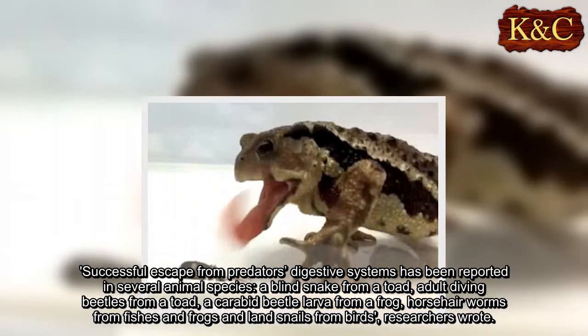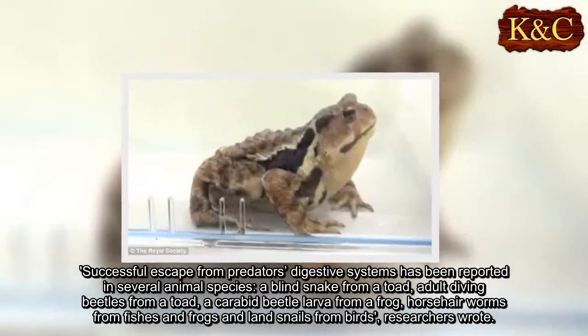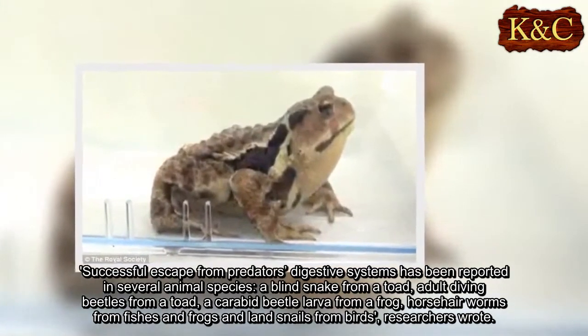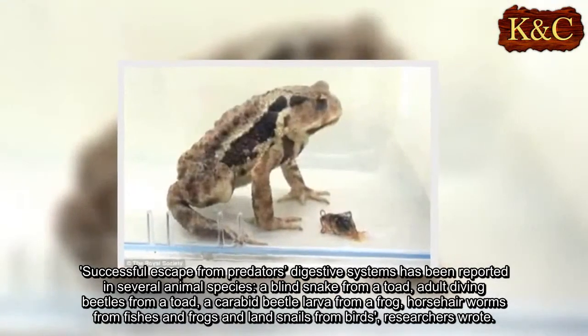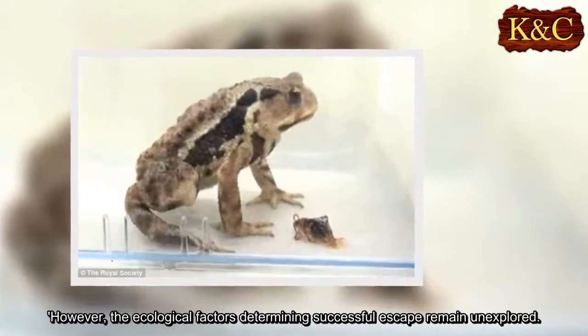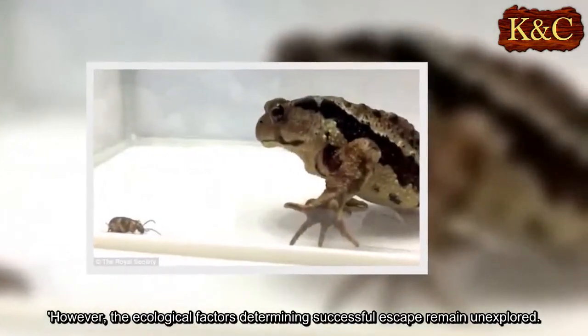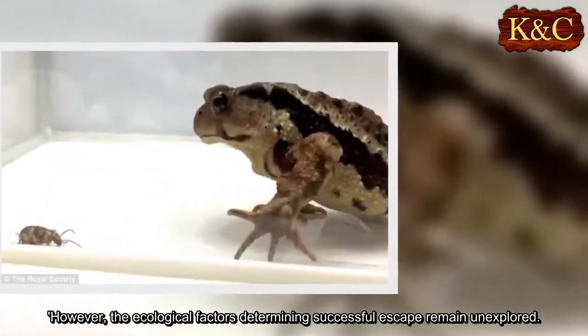Successful escape from predators' digestive systems has been reported in several animal species: a blind snake from a toad, adult diving beetles from a toad, a carabid beetle larva from a frog, horsehair worms from fishes and frogs, and land snails from birds, researchers wrote. However, the ecological factors determining successful escape remain unexplored.